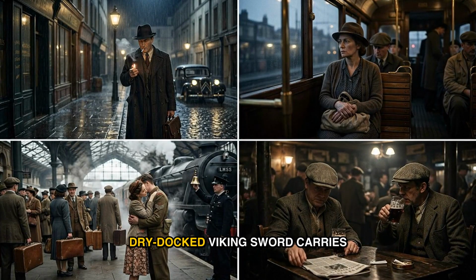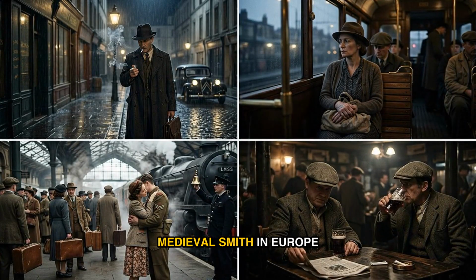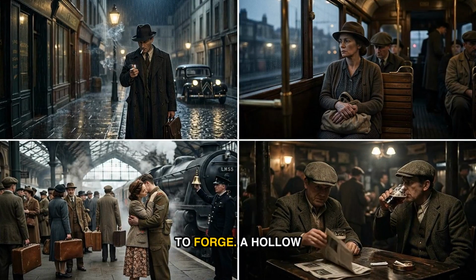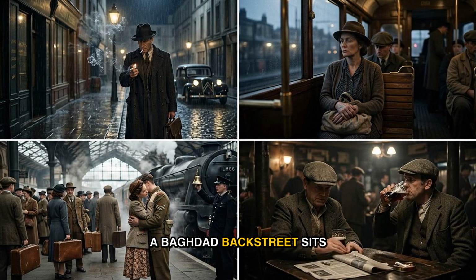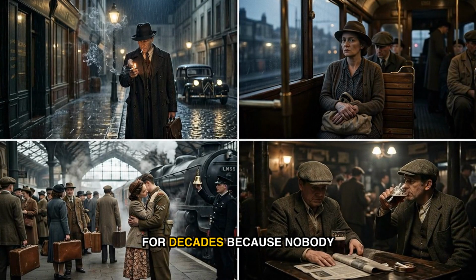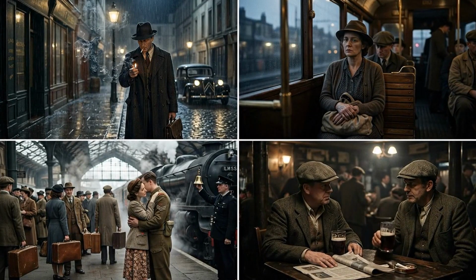A dry-docked Viking sword carries a name stamped in its blade that no medieval smith in Europe should have been able to forge. A hollow clay jar pulled from a Baghdad backstreet sits in a museum drawer for decades because nobody wants to be the archaeologist who calls it a battery out loud.